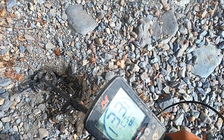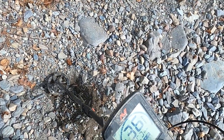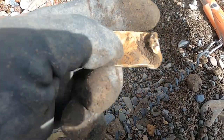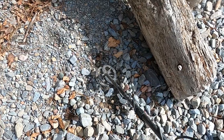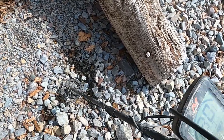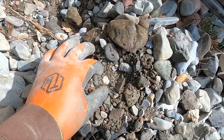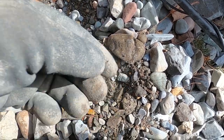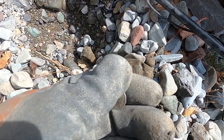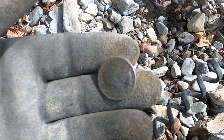Man, that's a too good to be true sound. I've taken a couple scoops out, but I don't know what it is yet. I'll show you when I get it out of there. Yeah, it looks like a big piece of aluminum of some kind. This one's showing some promise. We got a dime. What year is that? Oh boy, that is a new one. I don't usually find them that new here, 2005. I can't believe how many things I've already picked up. This is crazy.